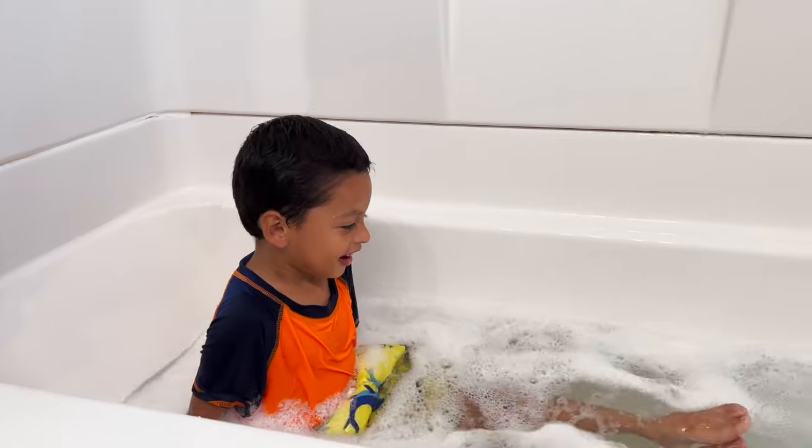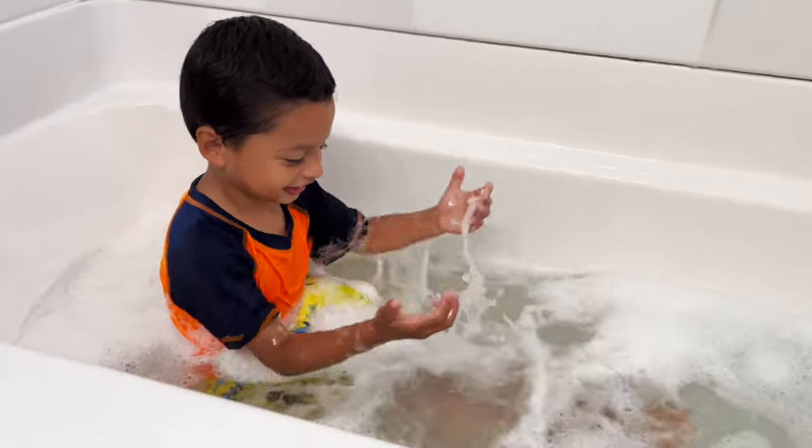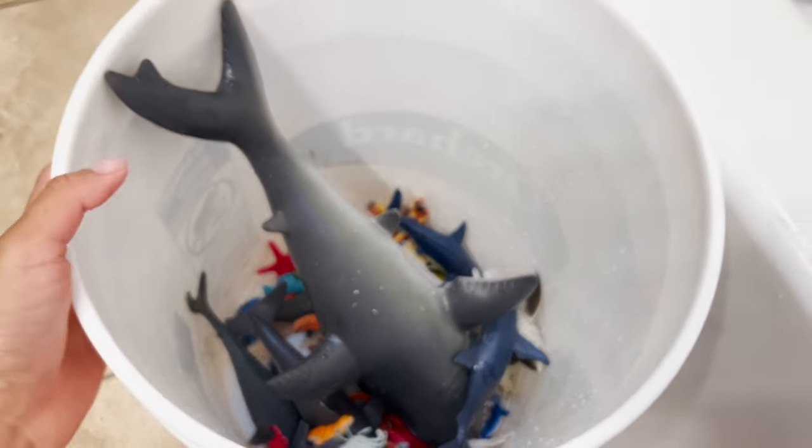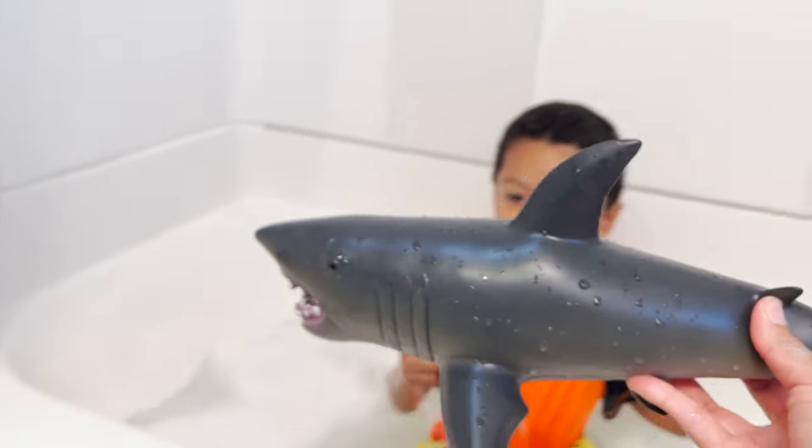Today we are doing sea creatures in your bath. Are you ready? Okay, we have the sea creatures right here. We're going to be putting them inside of your bath. We're going to start with a giant shark.